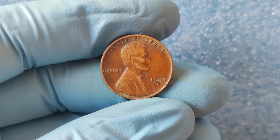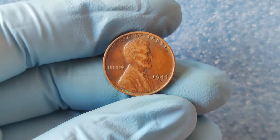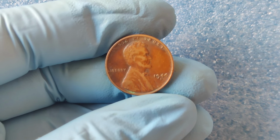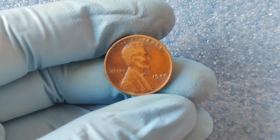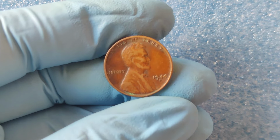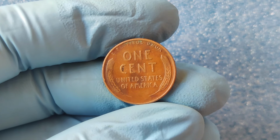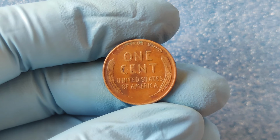In 1944, the pennies were supposed to be made from recycled shell casings, which gave them a very unique blend of metals. But what makes the 1944 D penny so fascinating is the rare mix-up that occurred, leading to some pennies being struck on leftover steel planchets from 1943.